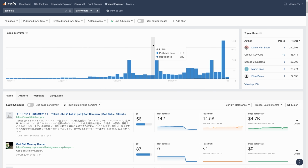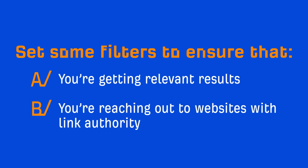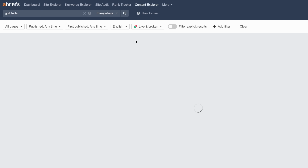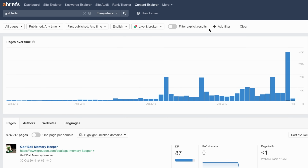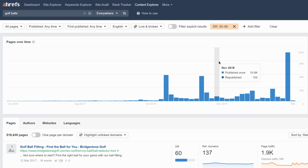Next, you'll want to set some filters to ensure that A, you're getting relevant results, and B, that you're reaching out to websites that have some kind of link authority. So first, I'll set the language filter to English, since that's the only language I'll be able to write in. Then I'll set a domain rating filter and set it to a range like 30 to 60. Now, if this is your first time guest blogging, then you may want to set a lower range like 10 to 30 to get practice before pitching more authoritative sites. Or if you're a seasoned guest blogger, then you can try something like 40 to 70.